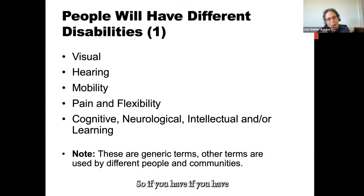So if you have a mobility disability, you might not be able to use a traditional mouse. It might be really painful. Also, pain and flexibility disabilities. In Canada, Statistics Canada actually keeps track of pain and flexibility disabilities, which is great, because guess what? As we age, right? Well, what's the alternative, as my mom says? We get arthritis, or our knees start to hurt, our hands start to hurt, our arms start to hurt. So that can creep up on us as we get older, but also younger people too, people in their 20s can have arthritis, right?